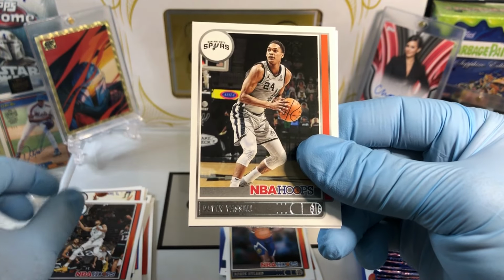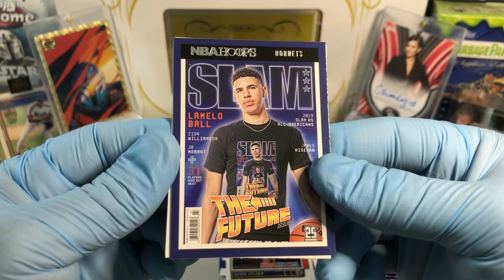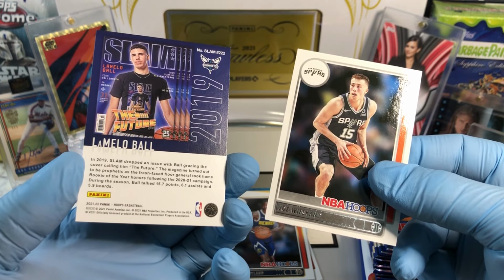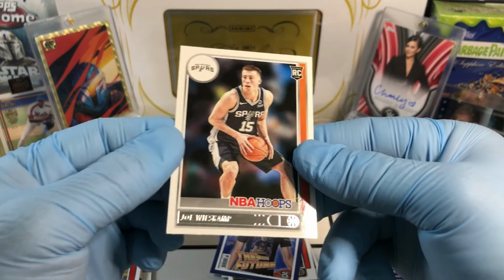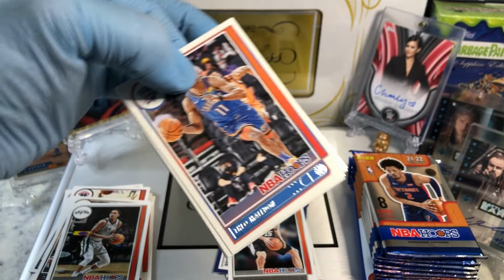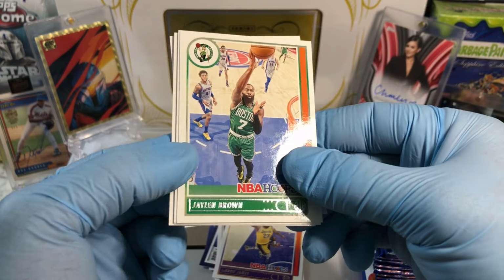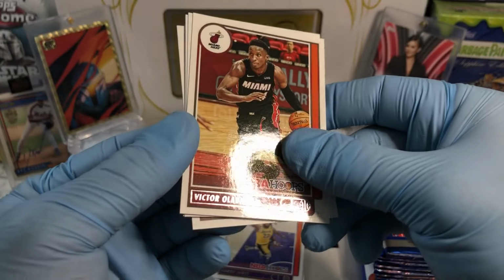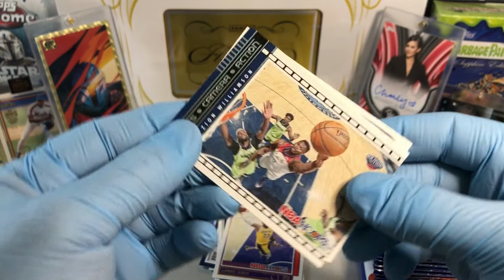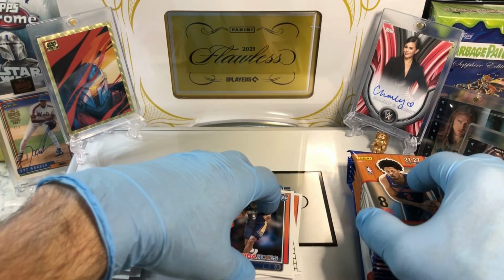Rudy Gobert. Devin Vassell. Back to the Future. What? LaMelo Ball for the Hornets. I love this card. It's like hilarious. That's pretty cool. I dig it. Joe Wieskamp. We got a LeBron James. Jaylen Brown. It's like a Victor Oladipo. Miles Bridges. Clint Capela. Zion Williamson. Lights, Camera, Action parallel. And a Herbert Jones rookie card.